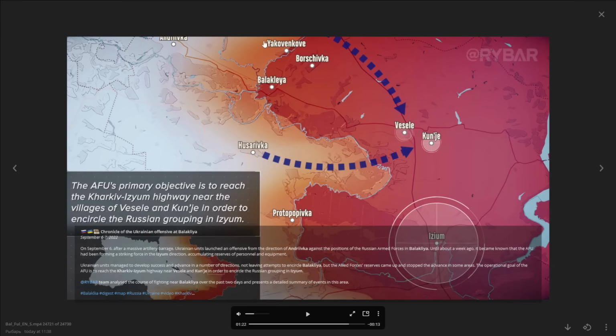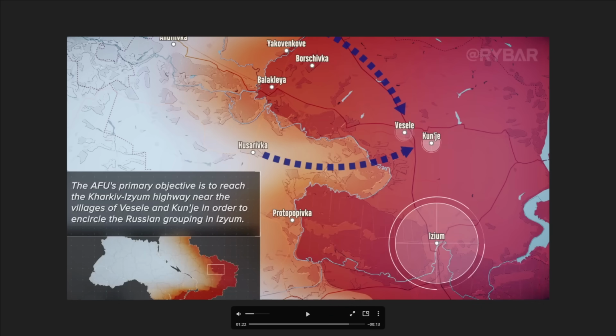So the main fighting will happen here in the north, where the Ukrainians will try to advance, creating a salient and pushing towards Vesele, and they will be advancing from the south as well. However, the Russian defenders around Balaklia, as well as in the north, will try to prevent them from crossing. So whether or not the Ukrainians cross and how much they can take advantage of a crossing will determine the success of the Ukrainian counteroffensive.